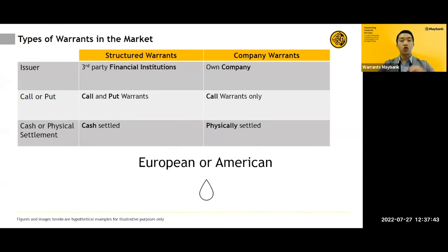Thirdly, when trading or investing in warrants, the question begs whether it is cash or physical settlement. For structured warrants, holders of the warrant are due for cash settlement if it expires in the money and it won't be converted to the underlying share. However, for company warrants, if it is exercised, the warrant will be physically settled when new shares are issued and delivered to the investor's account.